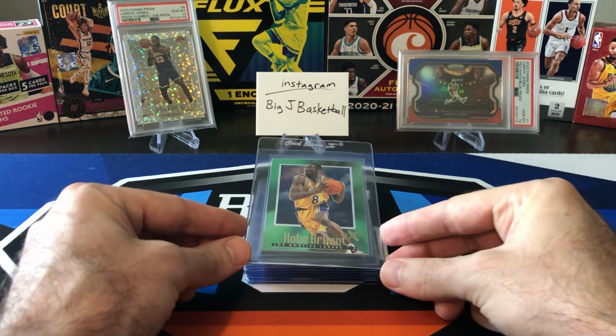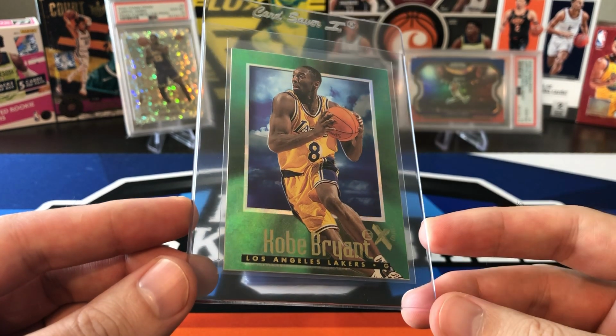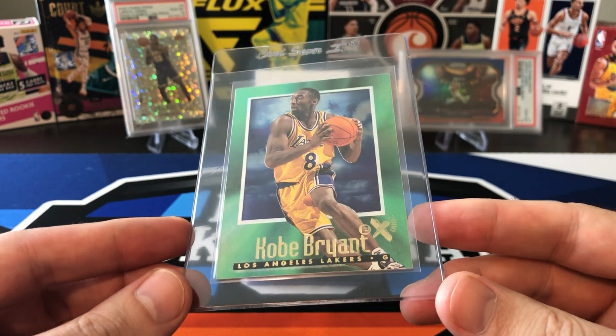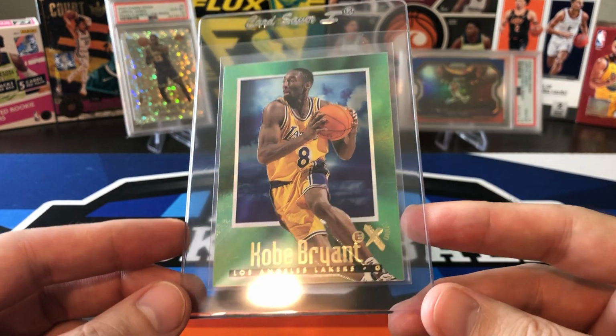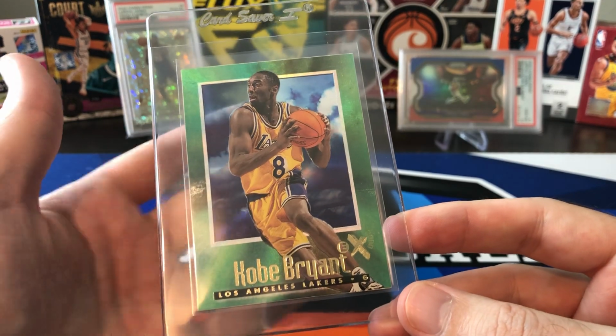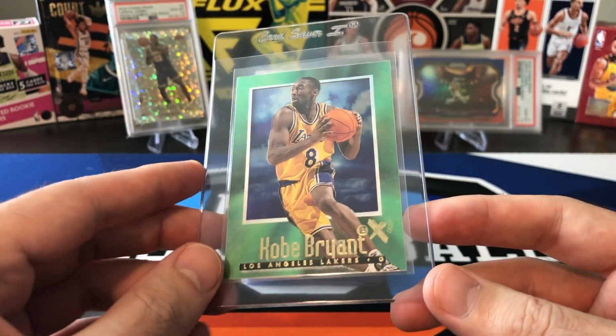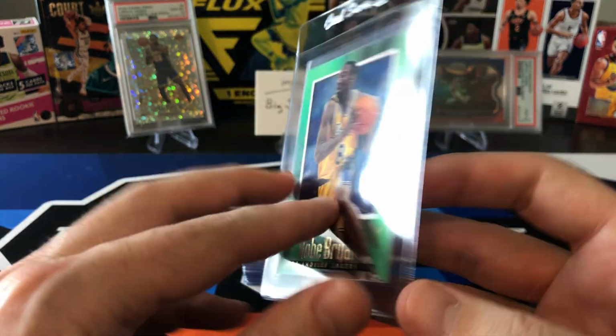So first card is a 96 EX 2000 Kobe Bryant rookie. I think this is his best looking base rookie card. Just the design is incredible. This green shine, the kind of see-through in the back, acetate with the cutout and the foil. They don't really make base cards like this anymore.